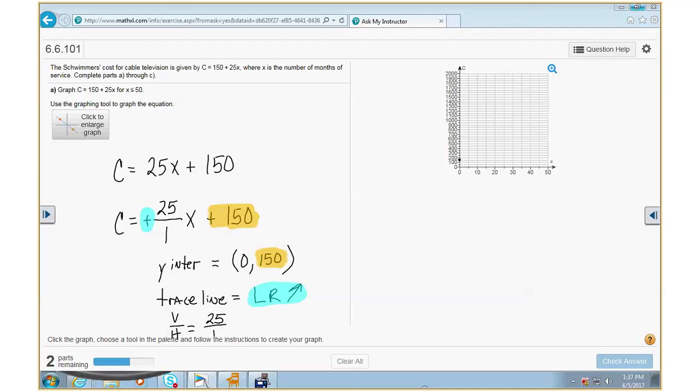So, up 25 over 1, because the trace line is going this way. I'm going to draw little dots. That's the trace line that's going that way. So I'm going to go up. Yeah, you're going to have to blow this up. Go up half that, and then over 1. You ain't going to be able to do it with this method. So we're going to have to plot some points. Now, do they have negative numbers on this thing or just positive numbers?